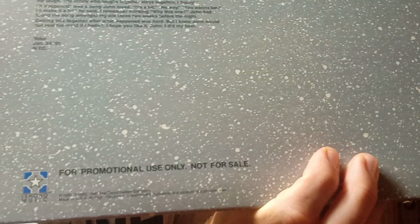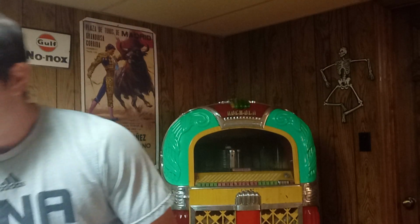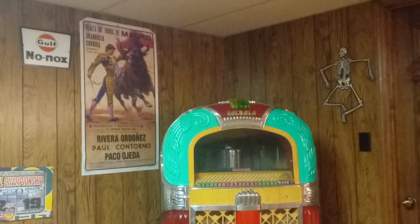This is from 1981. As you can see, promotional use at the bottom. And just like the 45, it came with the insert. And here is the label and the record. Excuse me, I think it's just going to be easier for me to stand up instead of being on a stool here. But it looks hardly played. But there is the label.